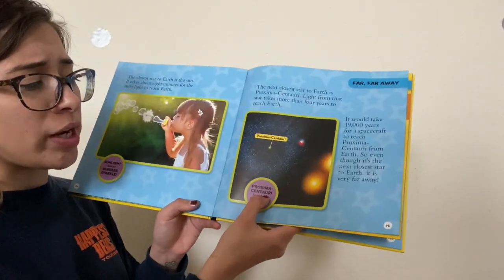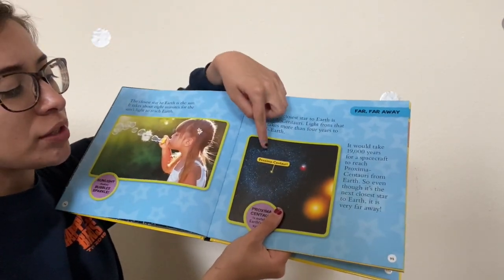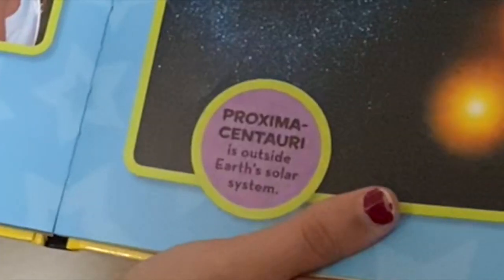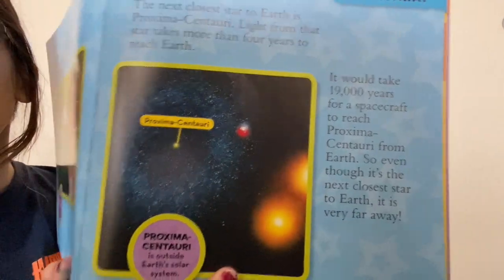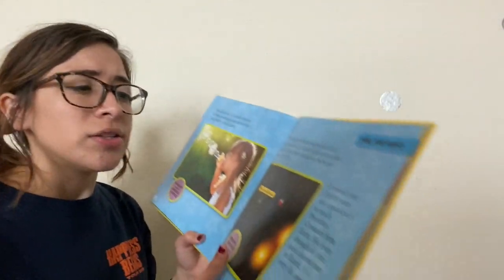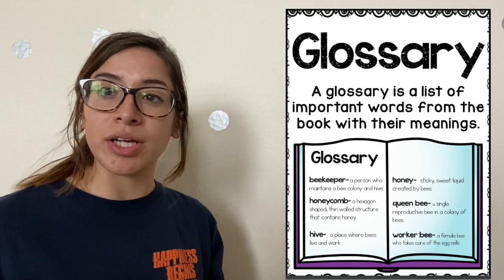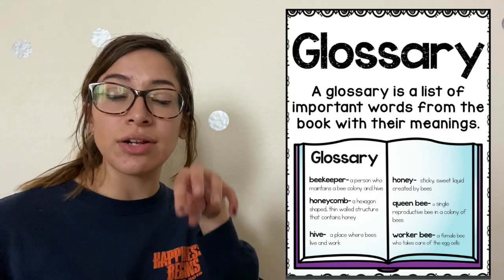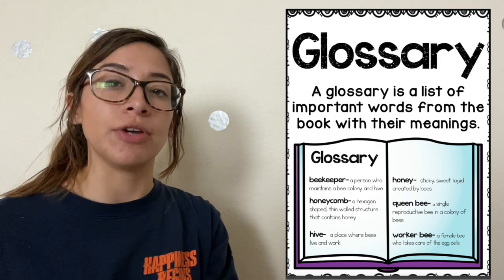Okay guys, so when I was reading, I came across this right here, okay? Now it's another photo, another picture of a photograph and a label, and it says Proxima Centauri is outside the Earth's solar system. I have no idea what that is. It didn't say anything about a green star. So sometimes when you come across words you don't know, you can look in the glossary. Now a glossary is really, really cool. It's that book's own little dictionary inside. Usually a glossary is found at the end of a nonfiction book.